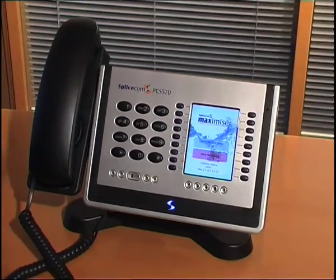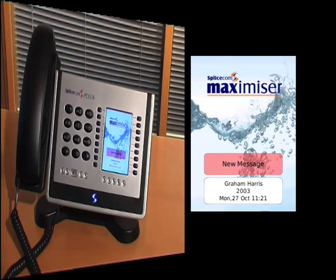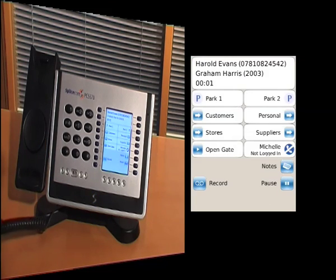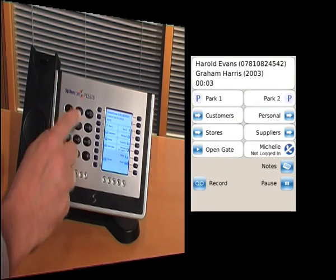So in that very quick sequence, we've seen receive call, transfer call, switch call, conference and record, all simply achieved from the clear display. Now let's look at a more simple process for transferring a call. Again, the call comes in and the system recognises who the caller is, and I'm able to answer it appropriately. Hello Harold, yes, I'll transfer you through to Karen.